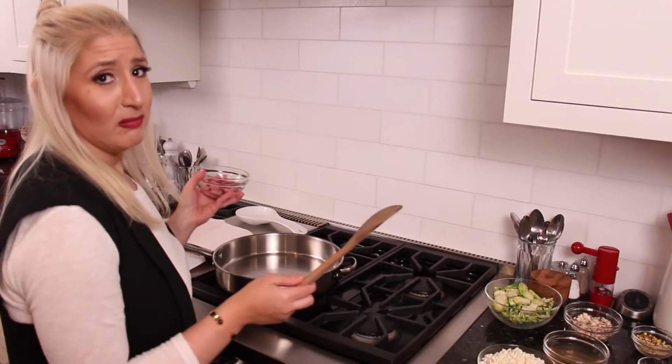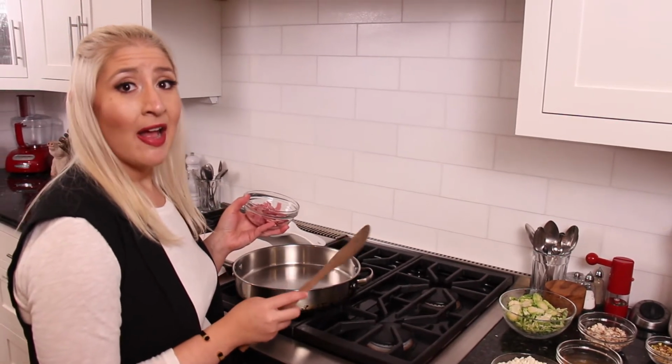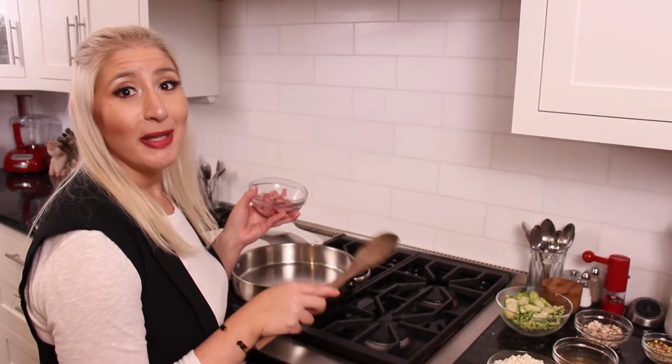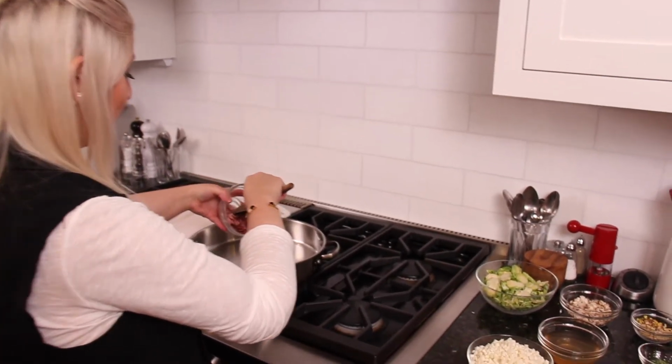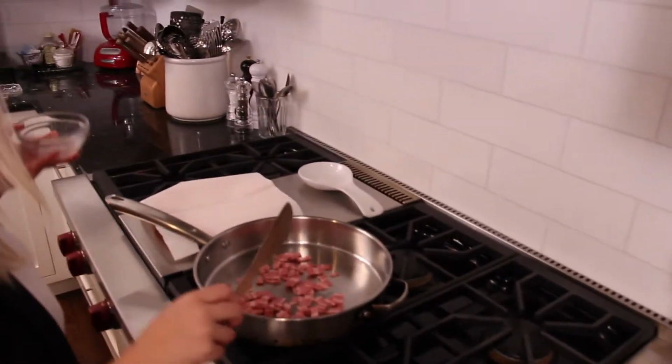You can leave the bacon out altogether, or you can use regular bacon. Poor piggies. But you can do whatever you want to do. Not that I don't have sympathy for turkeys, but here we go.